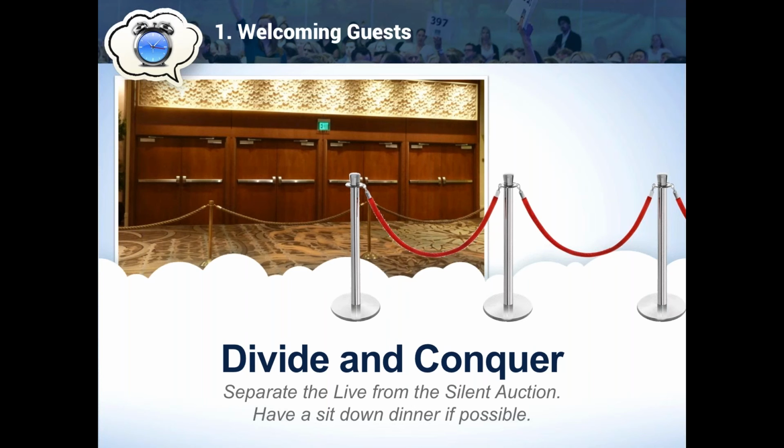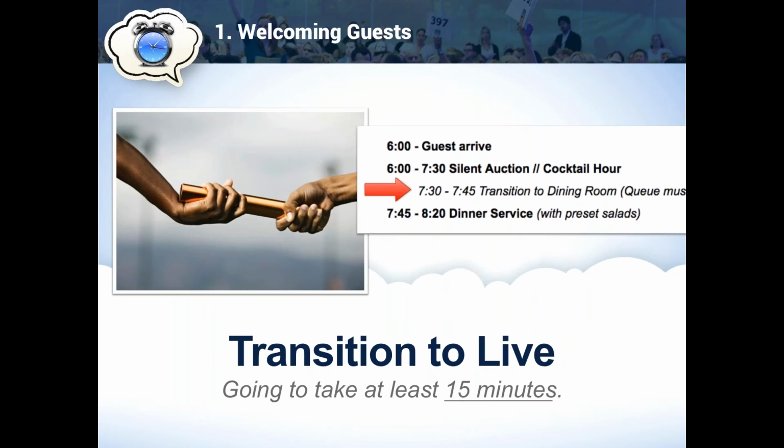The silent auction, we want people moving around. The live auction, we want them seated. That's exactly what I was going to want to say, right? And like we talked about last time, the silent auction, you want that movement. There should be a very distinct transition, right, to the live auction portion.